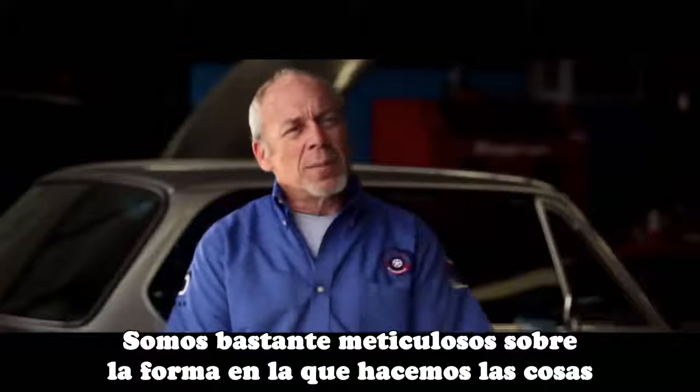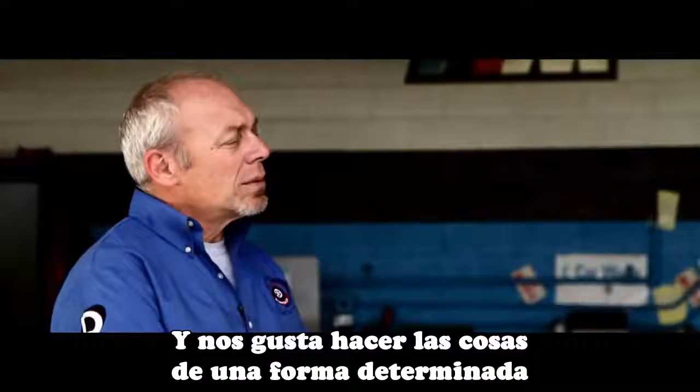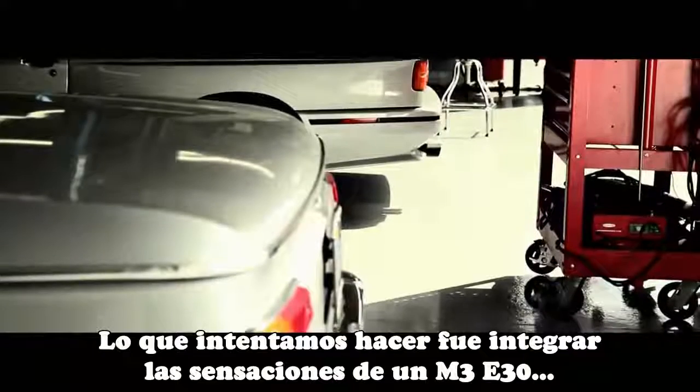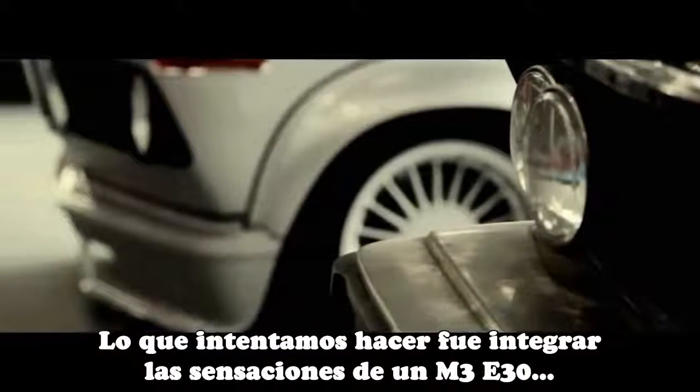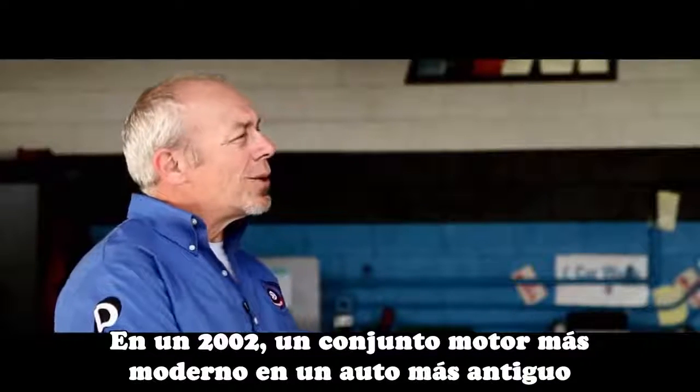We're pretty meticulous about the way we do things. We're a bunch of fanatics, a bunch of car guys, and we're just like doing things a certain way. What we tried to do is integrate the feeling of an E30 M3 into a 2002. So basically a modern drivetrain into an older car.